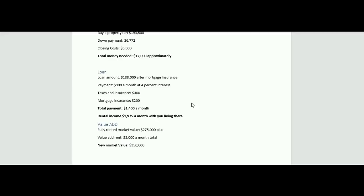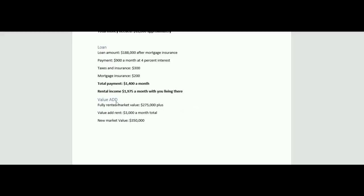Now, just talking about monthly expenses, what about value add? This is what I like to do with my rentals, with my flips. I don't just buy houses that make money every month. I add value to them. I get really amazing deals on them as well, which anybody can do with a little work.